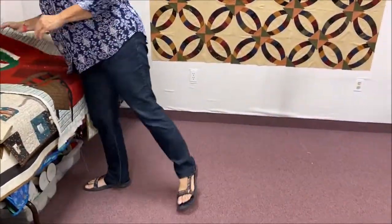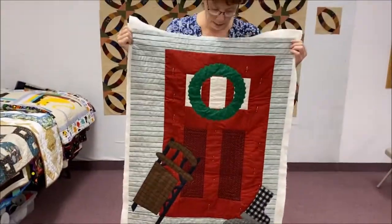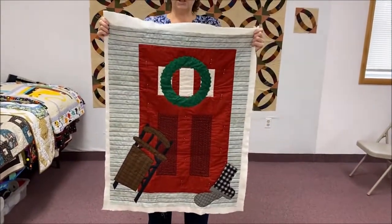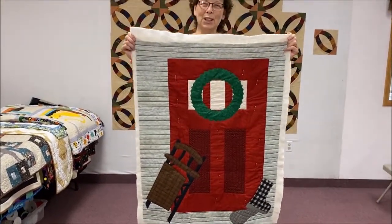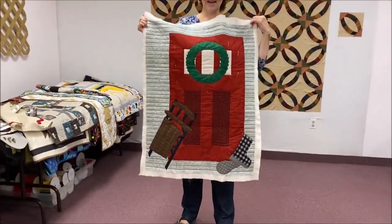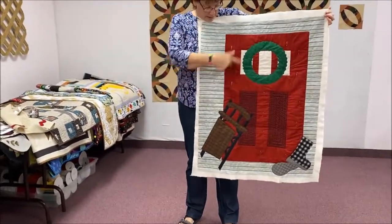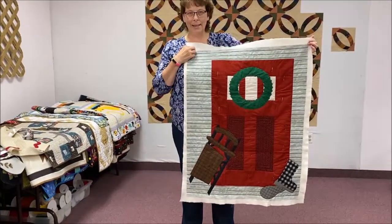And then this is also another one. Of course, this goes back to Teri, and I can never do things the way they're written. This was a pattern called Winterlude, and it was a 13 by 19 pattern. Basically all it had on there was the sled propped up against the door, and a very sad bow on it, and that was it.